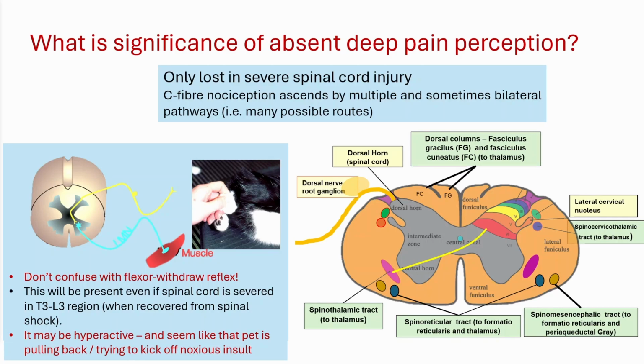Now, should these animals be referred? Well, I can tell you many neurologists will refuse the referral of an animal that has been injured in a road traffic accident, for example, that has no deep pain perception. One of the reasons is that the prognosis is so poor, and the owner needs to be told that before they make a several-hour journey and have an expectation that somebody is going to fix their animal for them. It is not fair to make the referral vet be the one that gives the owner the prognosis, and not fair to give the owner unrealistic hope.